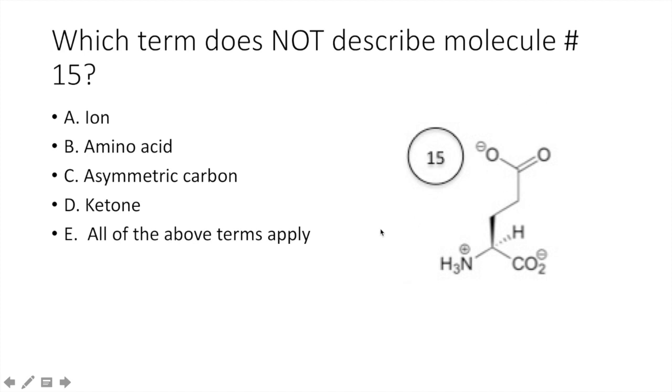Does it have an asymmetric carbon? Well, this one's an easy one to tell because it's got a wedge here coming out of the page and a wedge here going back into the page. And if we look at all 4 of the bonds on this carbon atom, this alpha carbon, we can see that it has 4 different things and it's asymmetric. Alright, so is it D or E? Is there a ketone in here? Well, I just told you that this up here is a carboxyl functional group, not a carbonyl functional group. So it is not a ketone.